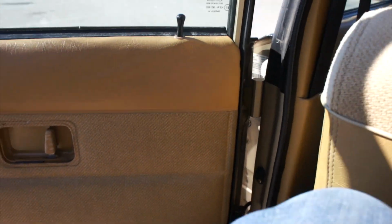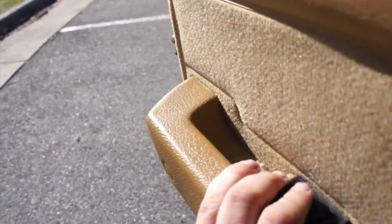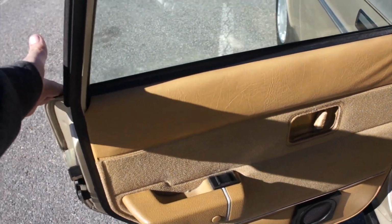This vehicle does not have a sunroof. It's actually the first car I've owned other than the Beetle, which is obviously a convertible, that doesn't have a sunroof. I'm not complaining though, because anything that's old with a sunroof is going to leak. So that's actually probably a pretty good thing that it doesn't have it. And once again, you can hear just the sound of these doors when you close them.